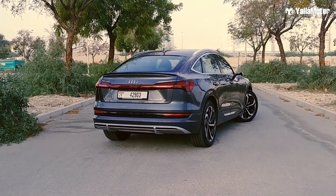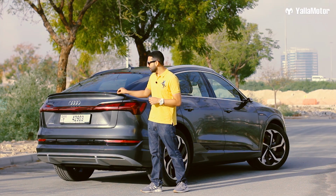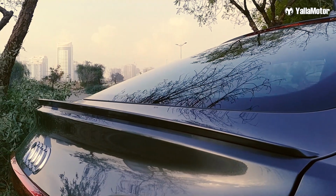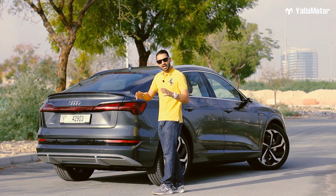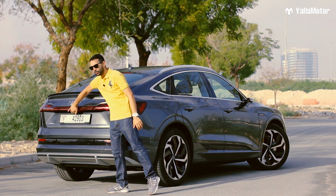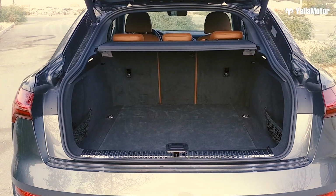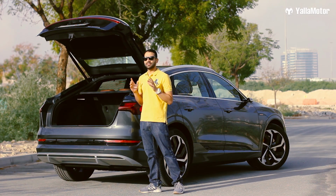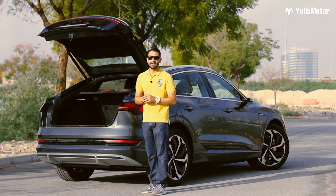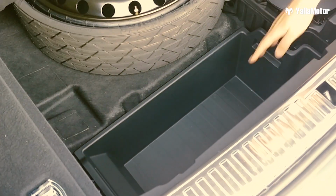At the back, the e-tron Sportback looks absolutely stunning, and that's because of a lip spoiler that gets mounted onto the boot lid, a full-length LED light strip, and a broad stance that makes it look hunkered down and planted to the road. Boot space measures in at 615 litres, but fold the seats out of the way and there's a huge 1,655 litres of space. That's without counting the extra underfloor storage that it has to offer.